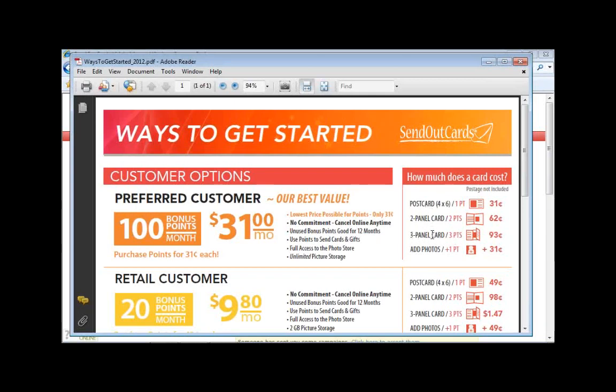Now you can add pictures to the card. There's a lot of clip art you can add to the cards. You can add borders. You can even add a video link from YouTube into the card. And if you add 1 picture, clip art, video, or 10 or 100, it's only 1 additional point for the entire card. So in other words, a postcard with pictures would then be 2 points.